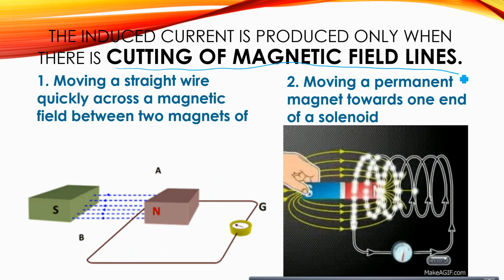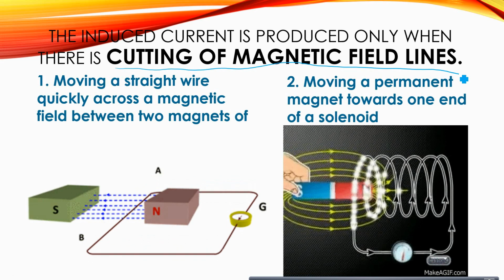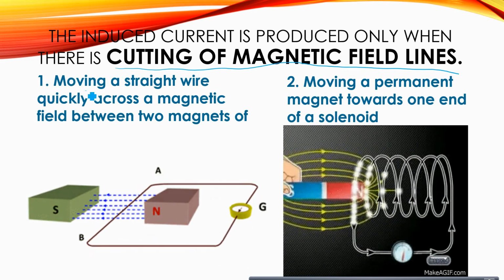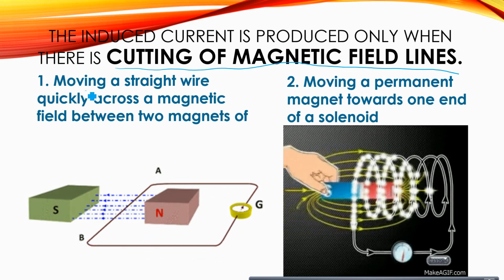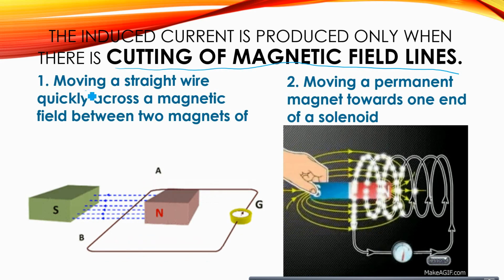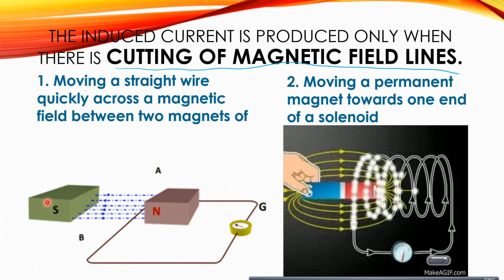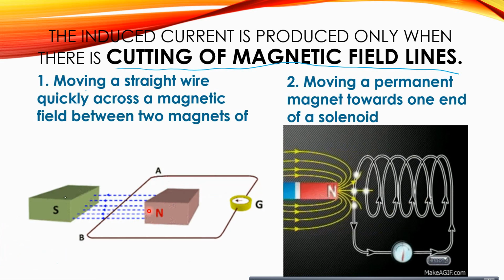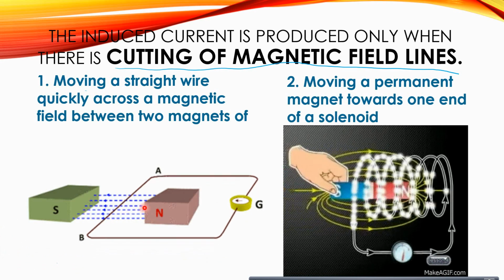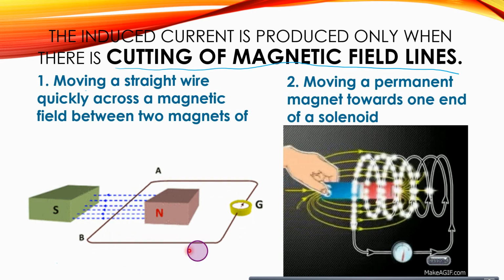So, how do you generate induced current? Okay, number one, we have two ways. Number one is moving a straight wire quickly across a magnetic field between two magnets. Okay, so here we have two magnets, one north, another one is south. So, there are magnetic fields in between them. We cannot see, but we know it is there.